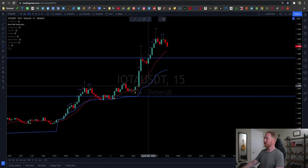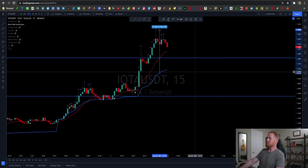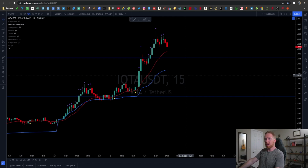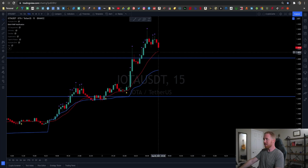So if we take a look at this here, and we see the price difference from the lowest point to the highest point, we're looking at approximately 13%. And that basically just means we have a standard deviation of over 10%. When the price gets that far away from the VWAP, it is essentially considered to be overextended, and it'll probably come back down.